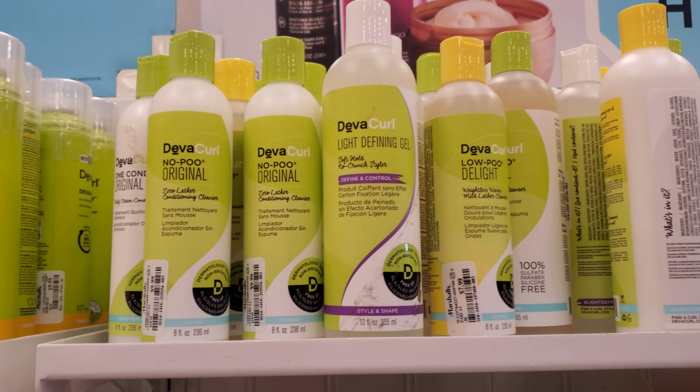Bed Head, let's see, I just bought this one, $10.99, $10.99. Number 2, this is number 4. They do have the heat protector, that's $10.99.